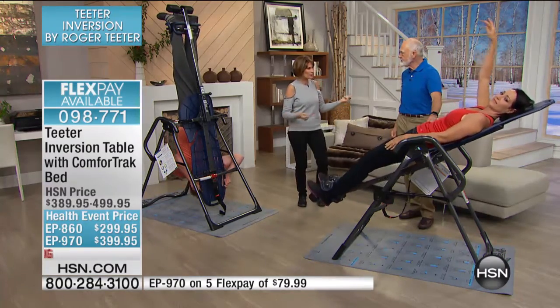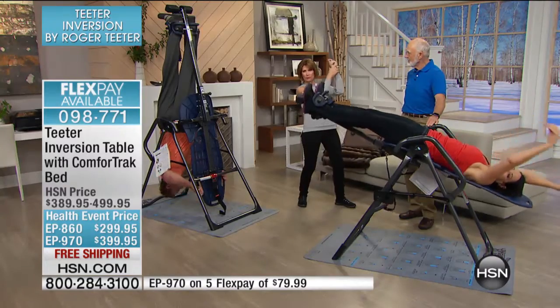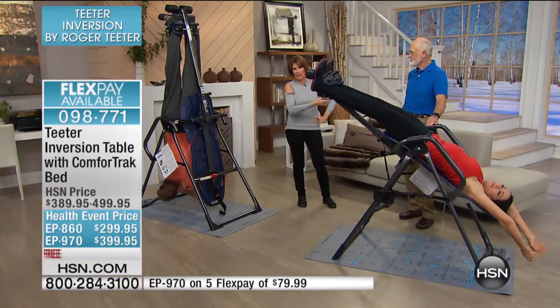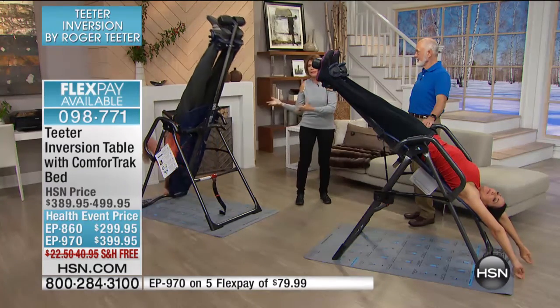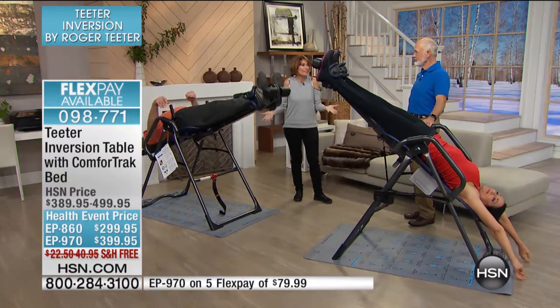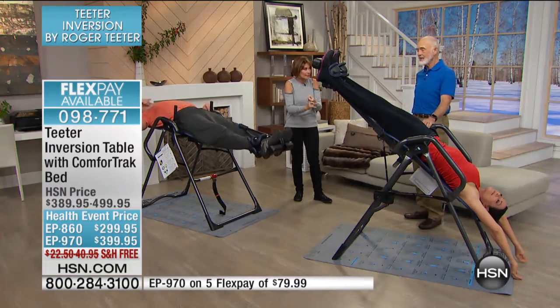I know girls who do Pilates, they hang upside down with their feet in ropes. And every time I see that, I go, number one, it looks insanely uncomfortable. They're trying to get the benefits of this. Why not just do it the easy way? The easy way, but UL listed, okay?